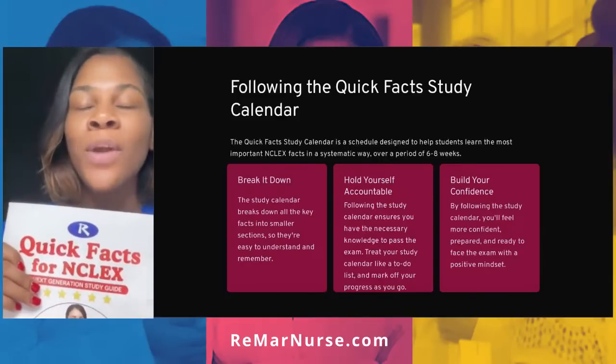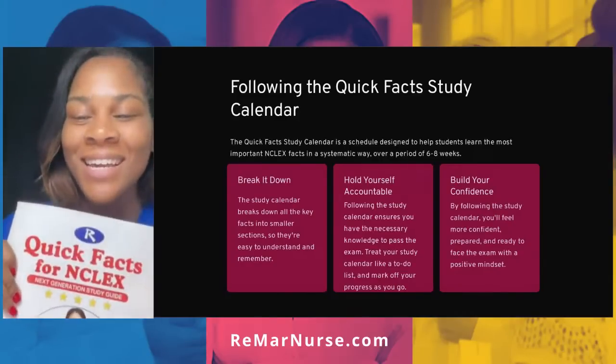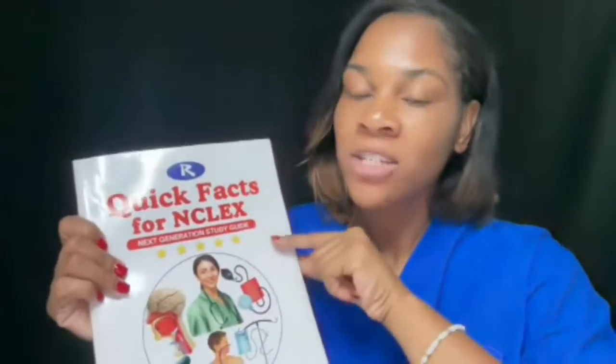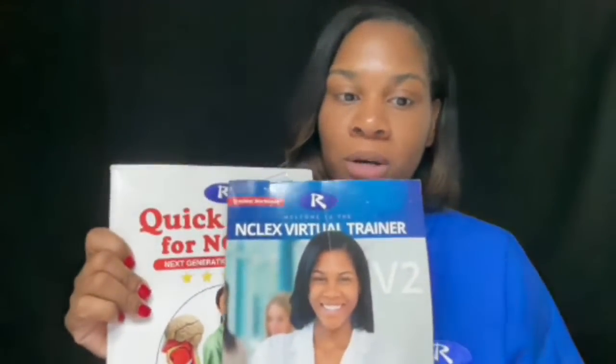So the first thing, Quick Facts comes with its own study calendar. Did you know that? There is a study calendar in this book. The study calendar is designed to help you learn the most about NCLEX. Now, it says here 6 to 8 weeks. Quick Facts is just part of the program. The overall comprehensive review is the combination of both books. But the study calendar actually in Quick Facts is a 3-week calendar. And you can find it.